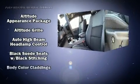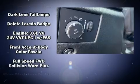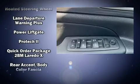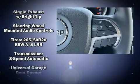Passenger security is always assured thanks to the various safety features such as dual front impact airbags with occupant sensing airbag, head curtain airbags, traction control, brake assist, anti-whiplash front head restraints, a security system, an emergency communication system, and four-wheel disc brakes with ABS.